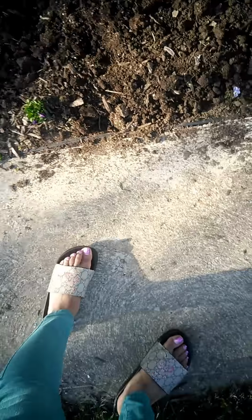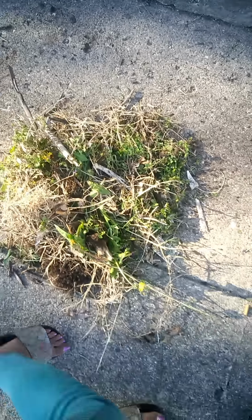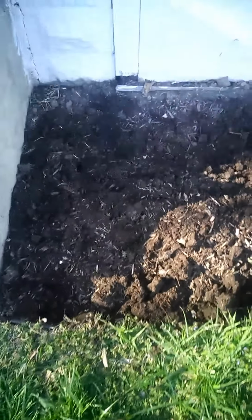But yeah, so this is kind of messy. When I sweep all around here, y'all will be able to see my perimeter again. Can't see the perimeter right now. So, this is all the weeds that I just pulled out. And I flipped this side.